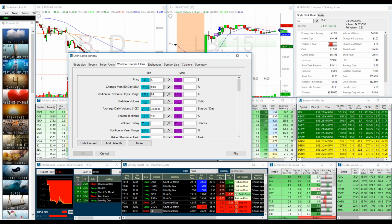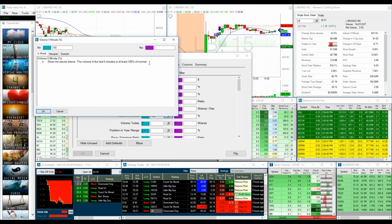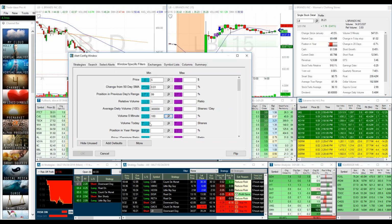I'm looking for it to take out the high of the prior candle, which, I know, is already a green bar reversal. This will become more clear once I start showing you some of the charts of stocks that came through there. Relative volume, I'm just looking for basically average volume. I don't want things doing it on real low volume. That's why volume in the 5 minute is 100%, which is exactly normal. Daily average volume has to average at least 300,000 shares a day.